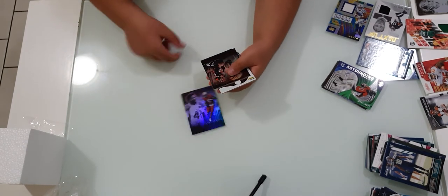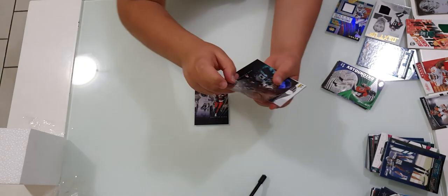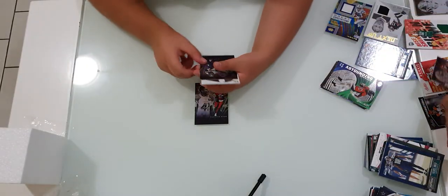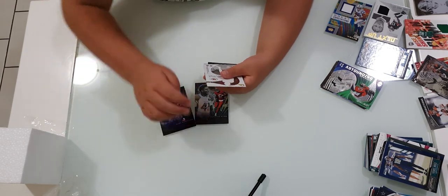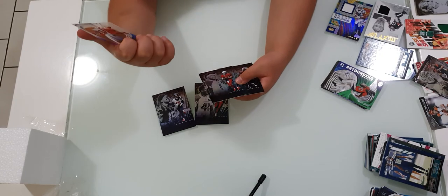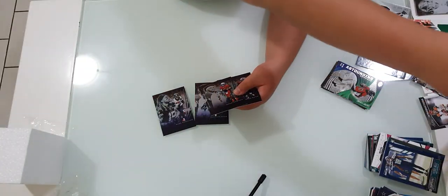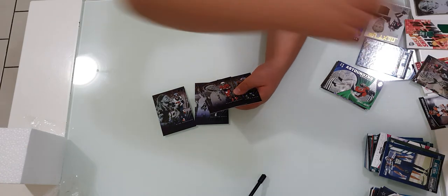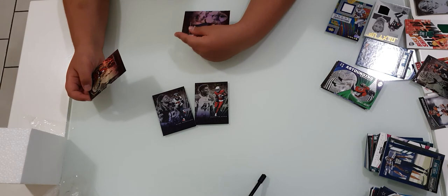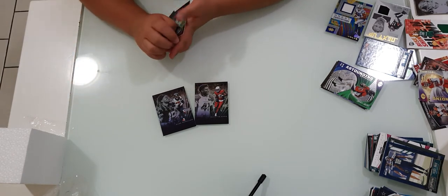Yeah. Kenyon Drake, Joe Burrow. Will Fuller, Travis Kelsey. Outstanding. Alright, there for ya. Look. Oh, that's nice. Travis Kelsey. Kyler Murray and a Keyshawn Vaughn. I like Kyler Murray.